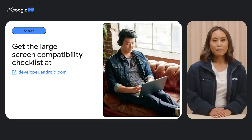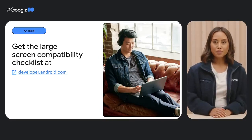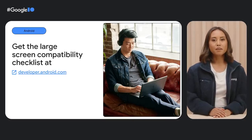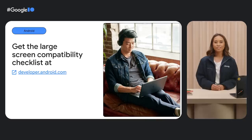You can enhance your app experience on Chromebooks and on Android tablets and foldables by following the large screen compatibility checklist. The checklist has guidance for drag and drop motions, input support, and more across 3 tiers, starting from Tier 3, the most basic, all the way up to Tier 1, the best. For more details, check out developer.android.com.